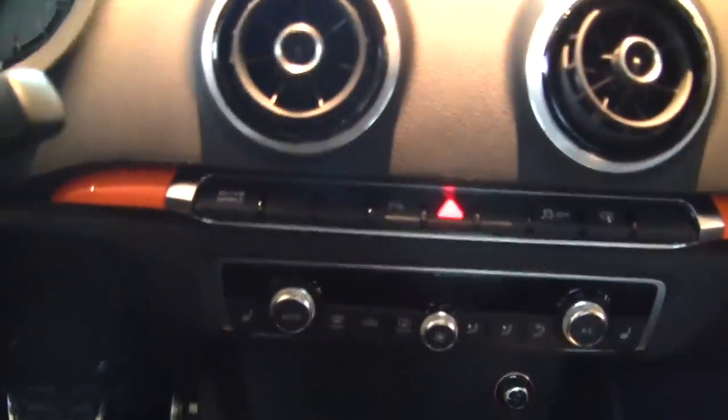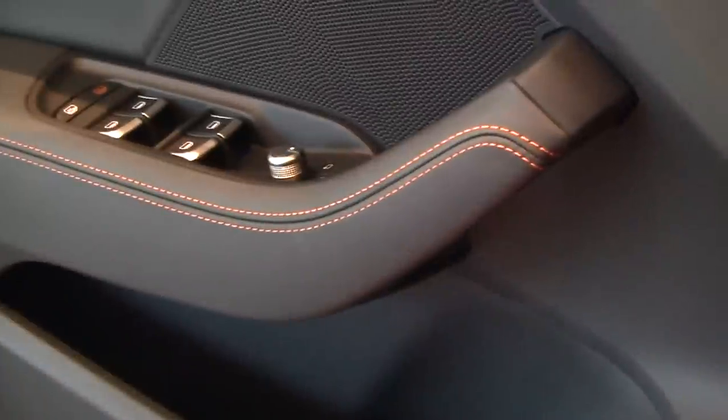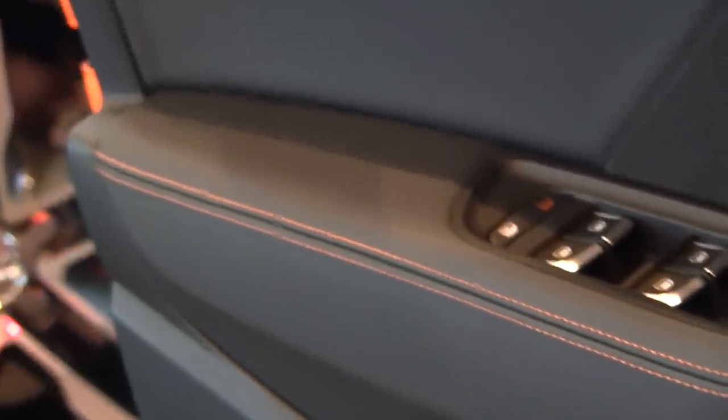I love seeing this, the detail. It's funny when you think about it. You know, what can a color do? But the color and the materials and the craftsmanship on top of the Ultimate Edition in terms of the prestige of the S3. The S3 is already an incredible car.